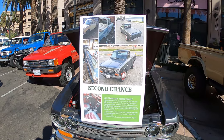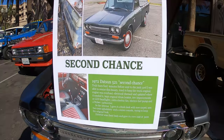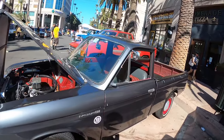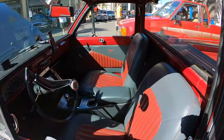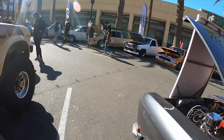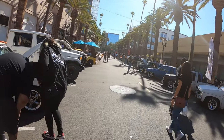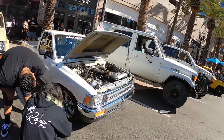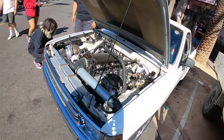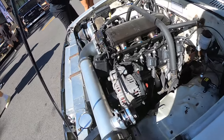Second chance. 1972. There you go. You guys can pause it and read the story. It almost went to the junkyard. I am so glad it didn't. Wow. Very clean interior. Love it. I mean, that's a lot of work that you guys can do to trucks like this. You know, you can reupholster the seats and why not. I'm gonna assume this is not stock. Wow. Very nice.